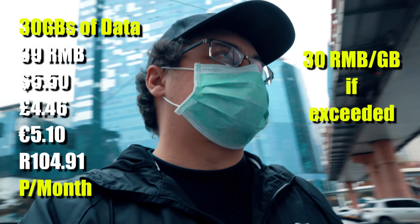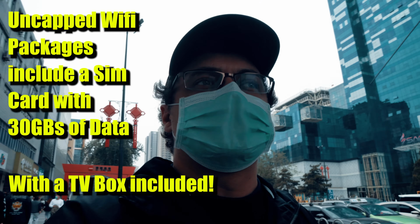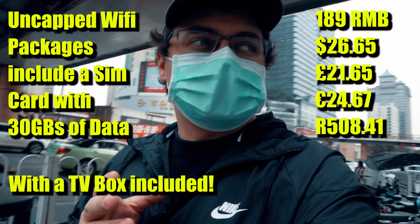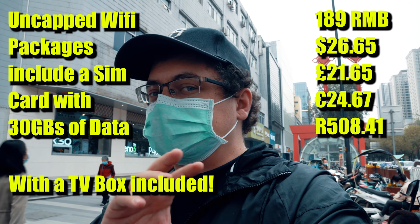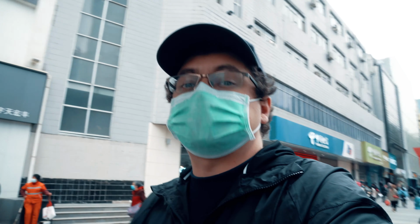What I would recommend though is if you get a Wi-Fi package, you get a SIM card included with 30 gigs per month. So with your regular house Wi-Fi, that's going to cost you about 189 RMB per month, and that includes Wi-Fi for your house. You get a TV box for free. You can watch as many movies and channels as you want for free at your house. And you get a SIM card with 30 gigs per month included in that. So that sounds like a much better deal to me than just buying a regular SIM card. But there you have it. That's how easy it is to buy a SIM card in China.